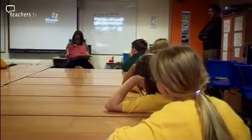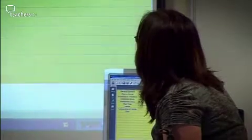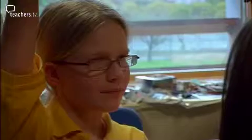This will be the first time that the children have used this particular data logging programme, so I've produced a card which asks them certain key questions to guide their thinking. Habitat, what does the word habitat mean? Yes, Amelia? It's where it lives or where you found it. Good girl, where it lives or where you found it.